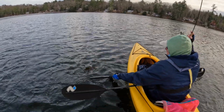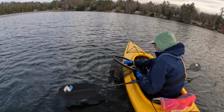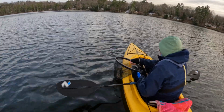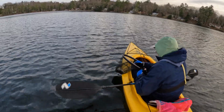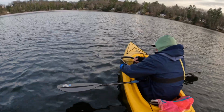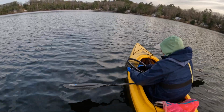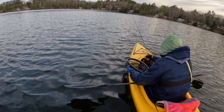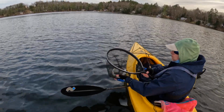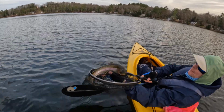Gave me a good fight. That's a rainbow trout. The rainbow, you know, it seemed full-sized, maybe 2 years old. If he'd sit still, I'd show him to you. Have to get the hook out first. There it is. All right, hold still, buddy. I'm going to let you go. Just sit still for the camera for 1 second.